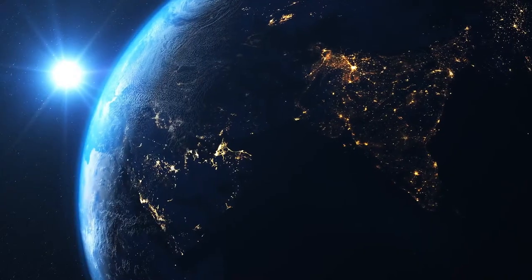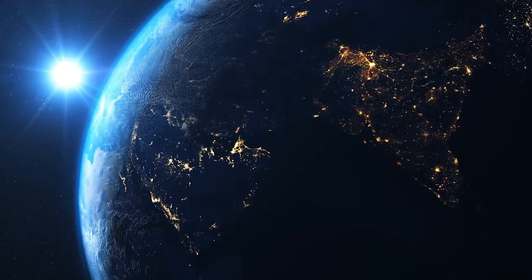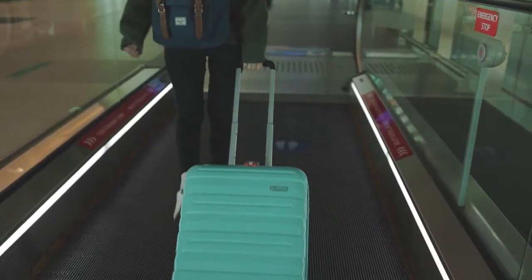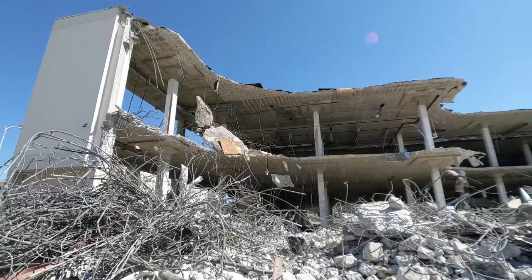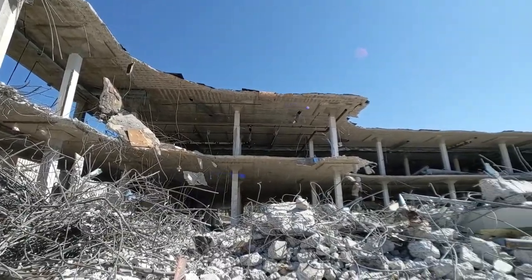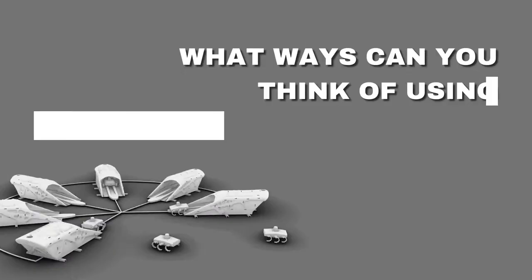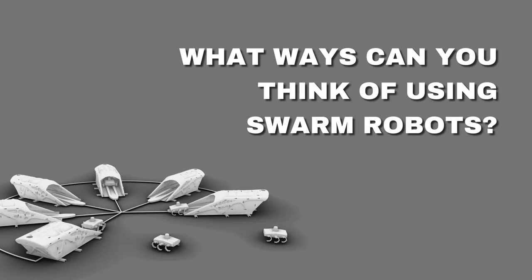The same principle can be used on Earth. Some examples include sensors for measuring toxins and pollutants in remote areas or detecting illegal substances at an airport. Swarms on Earth can also be deployed for search and rescue missions in locations that are difficult to access or too dangerous for humans. What ways can you think of using swarm robots?